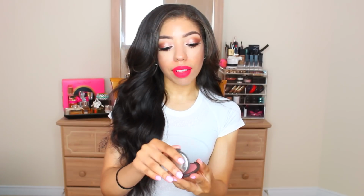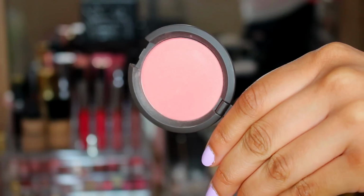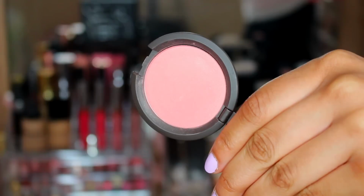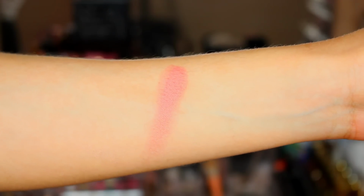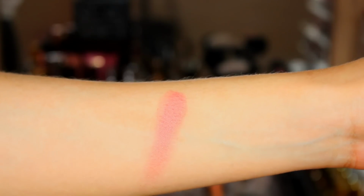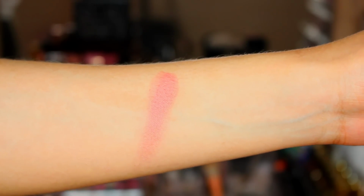This is Becca Flower Child Blush, and seriously, I don't know why it took me so long to get my hands on this because this is just such a me color. It reminds me of something like NARS Orgasm, but not as red tone. It's really pretty because there's enough peach in it that it never looks sunburnt. It is just that perfect peachy pink color. So yeah, this is pretty much going to be one of those go-to shades for me, not even just for spring summer but all year round. It's something I don't really have to think about.